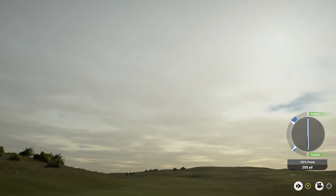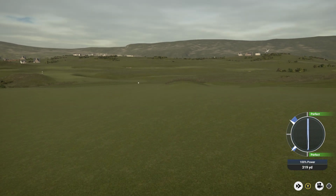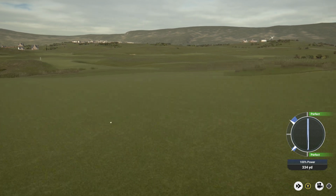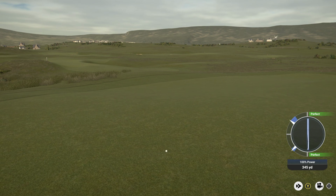That should get a really good distance downhill and with a 12 mile an hour wind. Just kind of hoping it doesn't run out. Oh no, plenty of room down here, I think. Huge drive. 345 yards.